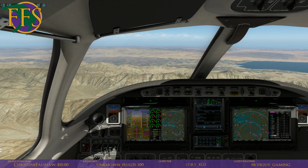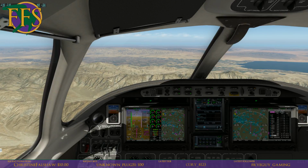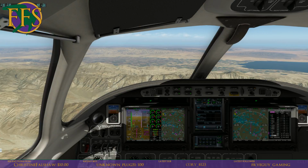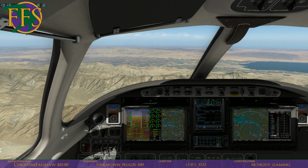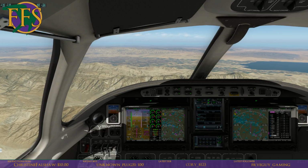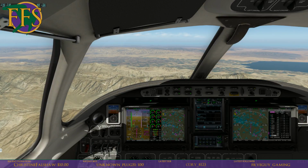Alright, speed's coming down. That's good. Once we get under 200 knots, we can actually extend our first notch of flaps. Yep. We're going around. Too high, too fast. Woo! Going around.